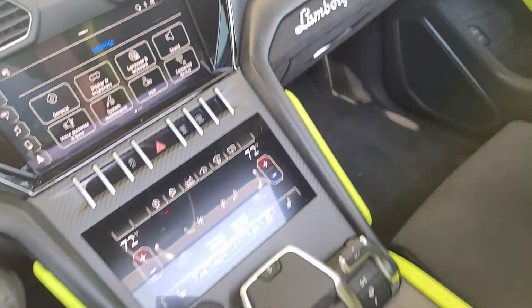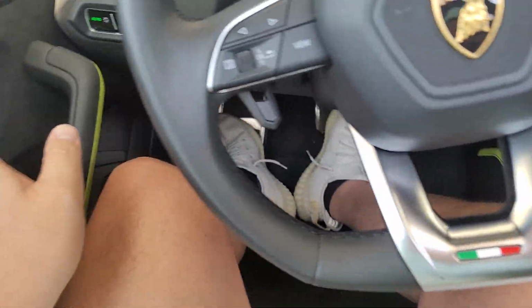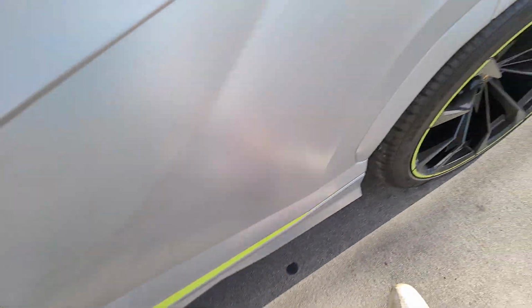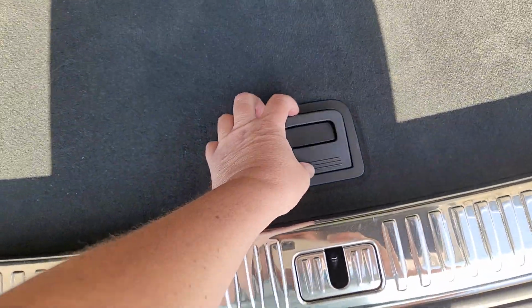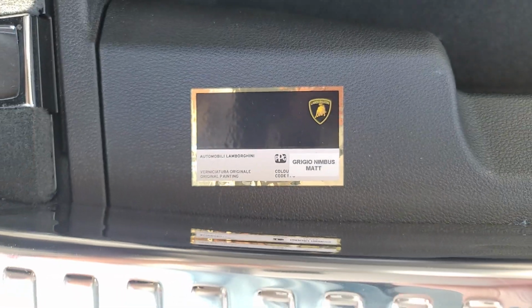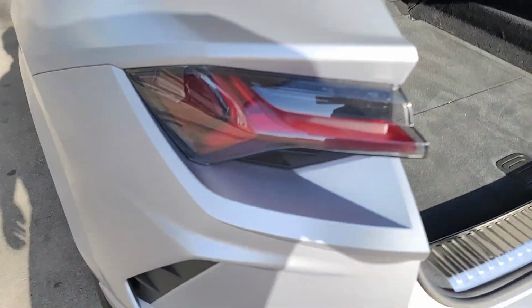Oh, I also want to show you how you know what the paint color is. To do that, we have to go to the trunk. So it's in park, brakes on. When you open the trunk on this Lambo, right there is the paint color. Grigio Nimbus Matte PPG sticker. So cool. No spare, obviously. Weight reduction, and we are on run flats.